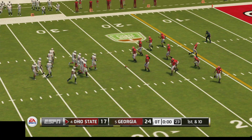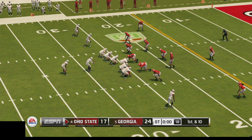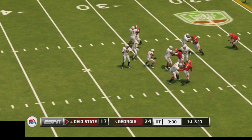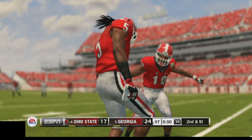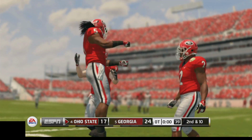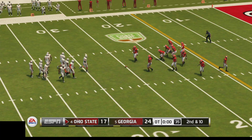First down, 10 to go. Ball in the 25. Pass incomplete, trying to get it to his receiver. Number 18, the intended receiver on the play. That makes it second and 10.